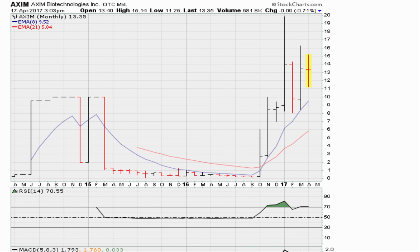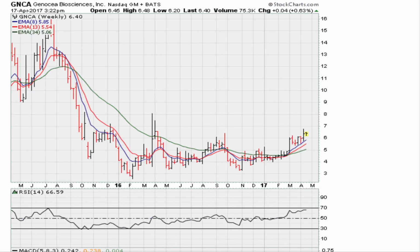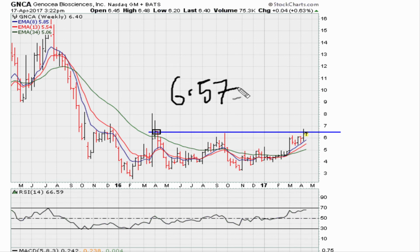The minimum requirements are met on all of this. The other one is GNCA. This one would need to break out on the weekly. So let me just go ahead and share the buy points. They do meet the minimum requirements. That's why they're on the list. This one would need to break out, so don't buy this until it clears this 2016 weekly closing high. The level to watch here is it needs to confirm that it has strength by breaking out and moving above 6.54. So set an alert. If it breaks out above 6.54, then this is a good candidate.